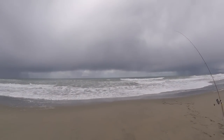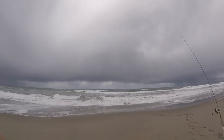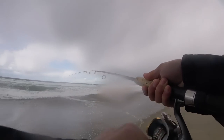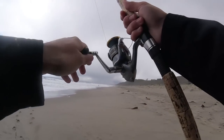Alright guys, only a matter of time before that thing gets us. It'll be very, very soon. Hello guys, the rain is officially here, full force. Not a bite yet, but we're sticking it out. I'm determined to get one today. I'll do my best.